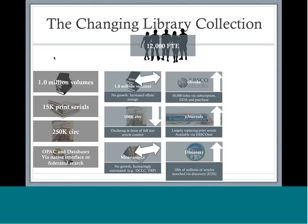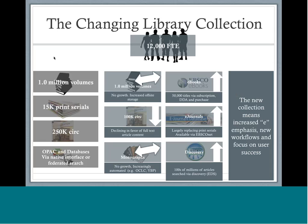E-journals are definitely up, and discovery is up, because now we've made that transition for your users in their research, where before they were picking individual databases. Now they can search a large centralized index of content and use that as a way to move forward into their chosen research topic. And we'll talk about that as we move forward today.